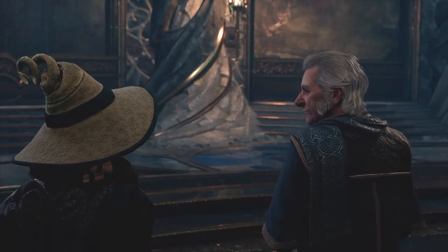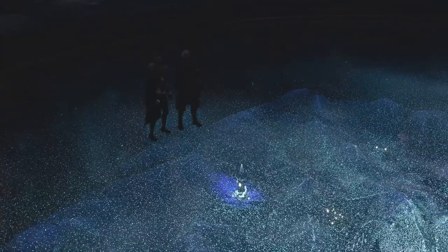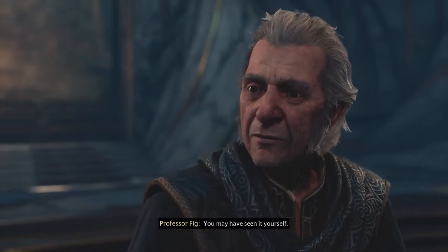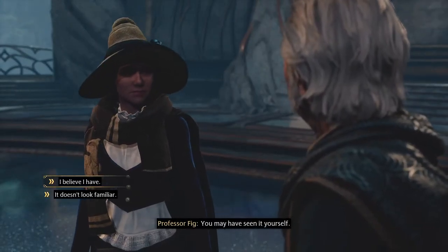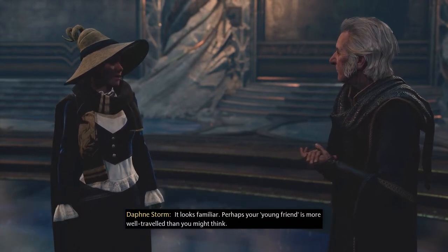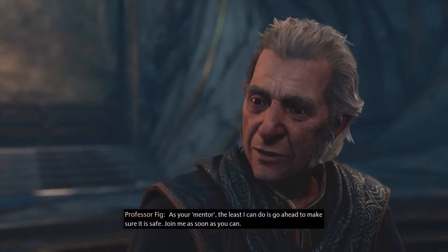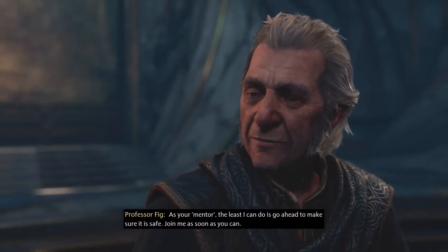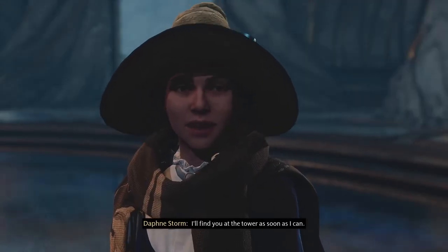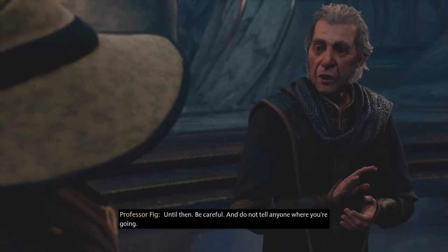Shall we have a look? I know that tower. It's not far. You may have seen it yourself. It looks familiar. Perhaps your young friend is more well-traveled than you might think. As your mentor, the least I can do is go ahead to make sure it is safe. Join me as soon as you can. I'll find you at the tower as soon as I can. Until then, be careful. And do not tell anyone where you're going.